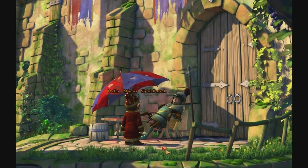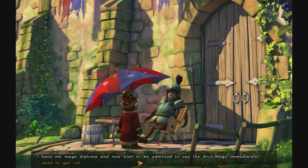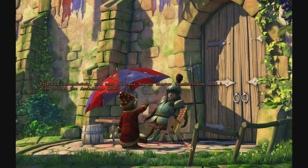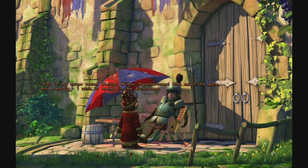Hello, Mr. Shieldhand. Hello, Willowbrush. What do you want? Cast your eyes on this. Effective immediately. You may address me as Master Weathervane, and I wish to see the Archmage now. Weathervane? How come Weathervane? That's my mage name, Master Wilbur Weathervane. Now open the gate and smartly. I wish to speak to the Archmage.